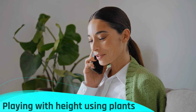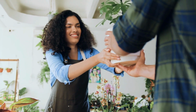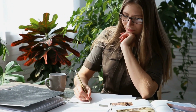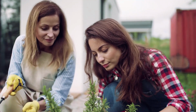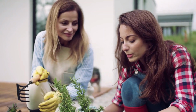Playing with height using plants and floral arrangements, which are presented as essential elements for softening the lines of a space and adding visual interest. By playing with the height of plants and floral arrangements, homeowners can create a sense of grandeur and elegance. Tall plants or elevated planters can add drama and sophistication to any room, making it feel more inviting and luxurious without the need for expensive decor items.